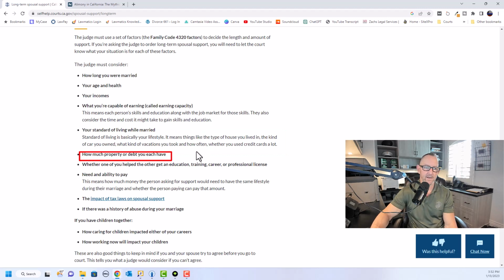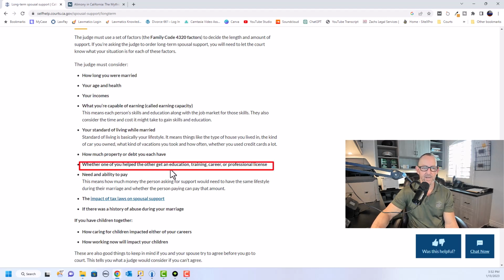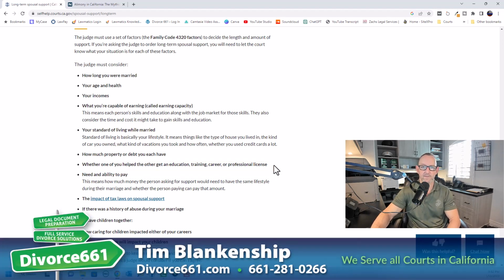How much property or debt you each have. Like I was saying earlier, if one spouse takes on more debt, maybe you want to reduce the amount of spousal support to be paid to take care of that and even that out. Whether one of you has helped the other to get an education, training, career, or professional license. What that's referring to is if one spouse is taking care of the kids 100% of the time and they did not work for the sole purpose of the other spouse going to school and working and being able to promote and be more gainfully employed and earn more income, then that would obviously be considered a factor in how long support should be paid.